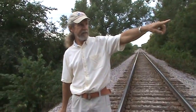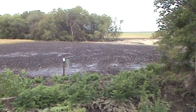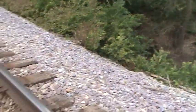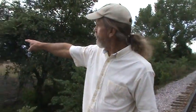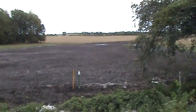Okay, we're at a portion of the pipeline where, if you look over here to the northwest, you'll see where the pipeline crosses the Spring Branch Creek. This is a wet trench crossing, goes across, makes a 45-degree angle, and then at this point crosses under the Union Pacific Railroad, going southeast, and then makes another 45-degree angle and goes on south on its way to Oklahoma.